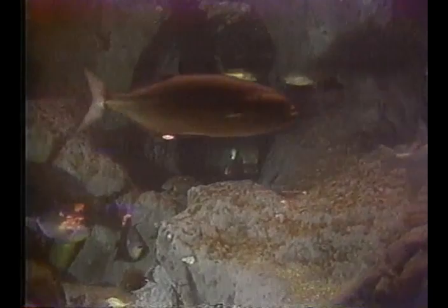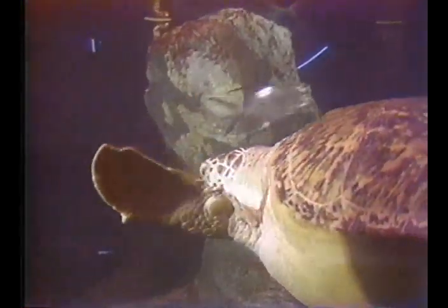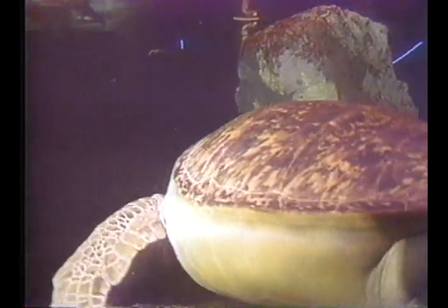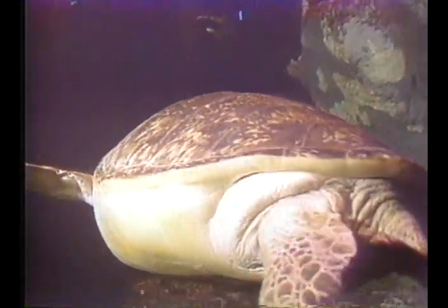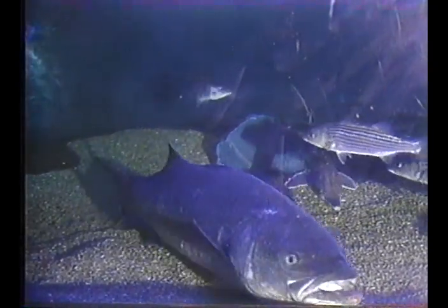At the aquarium, we'll be looking at saltwater fish, the kind that live in the ocean. Other animals live in this giant tank besides fish. Sea turtles, for example. Look at those flippers. Sea turtles and seals and walruses all have flippers to help them move. Some of the fish are so big they're almost scary. And some are so tiny you have to look carefully to see them.